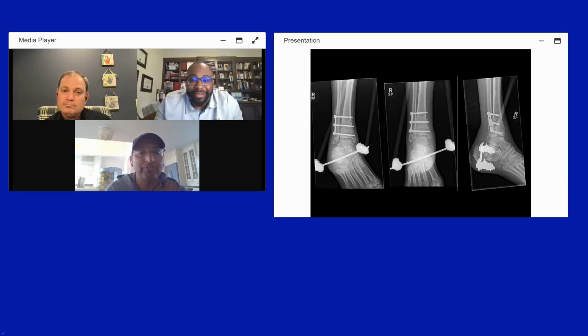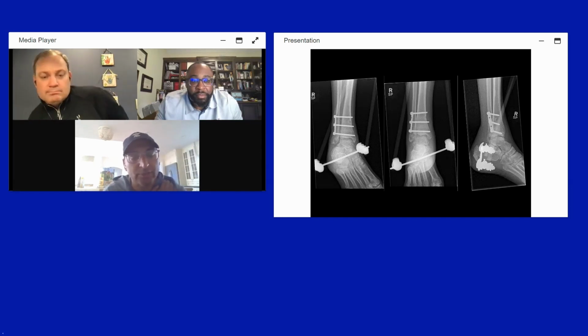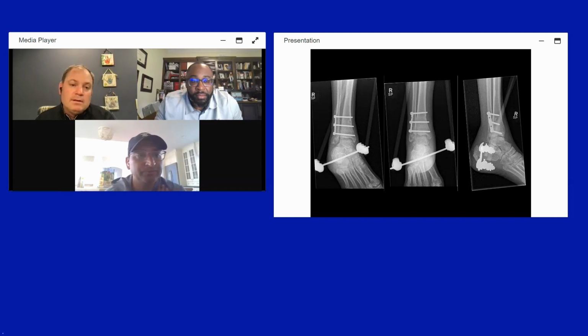Michael, how do you feel about this? X-fix, 3 big screws. I think I got him back to where he needs to be. I did get a post-op CT, and it wasn't perfect, but it was really, really close. So what do you think now? Yeah, I think that's fine.